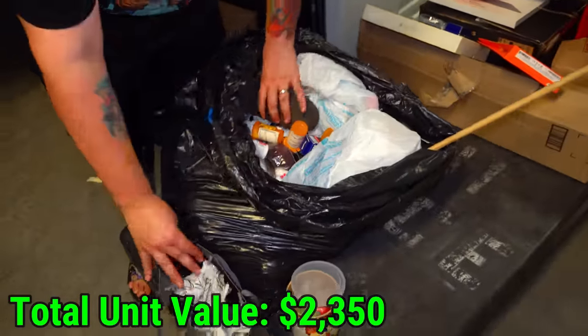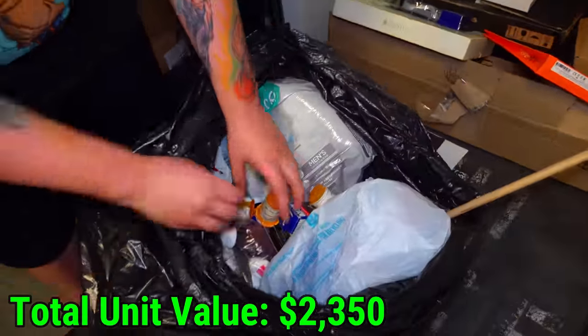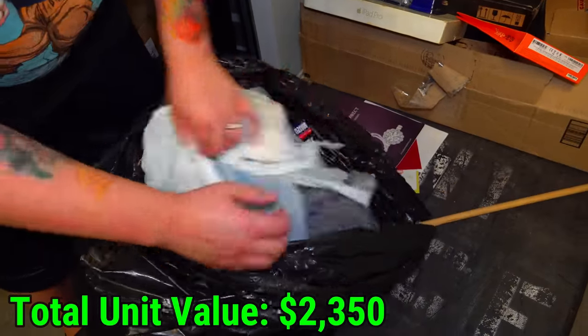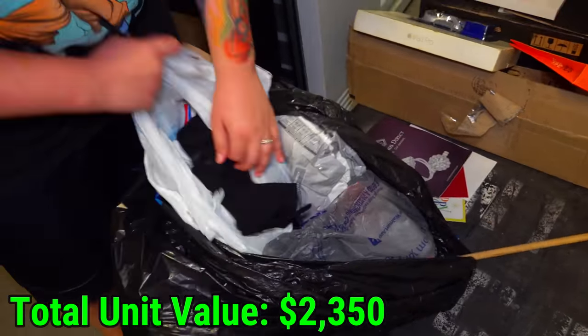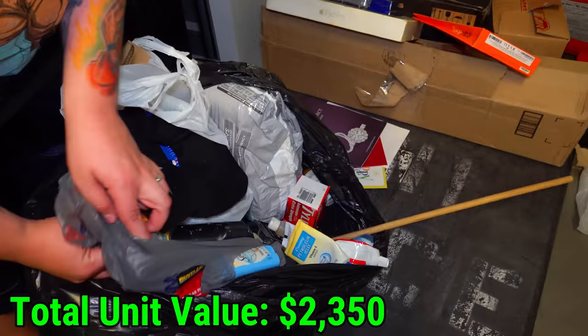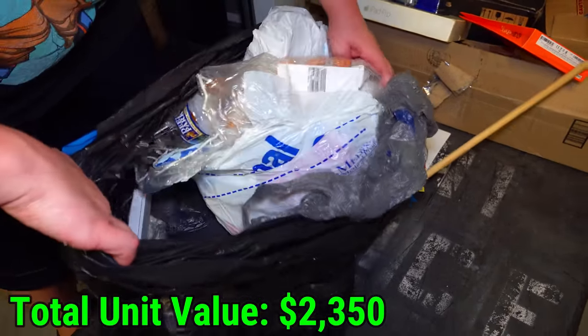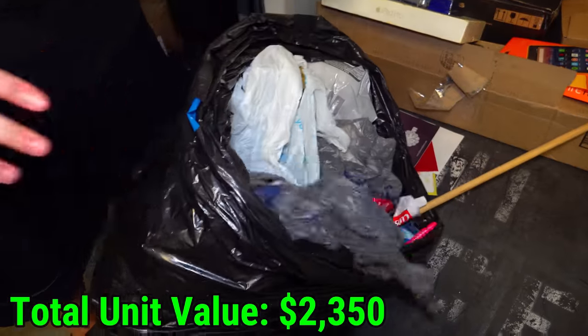So there's that. A lot of prescriptions, medication, unfortunately. Diapers. Is this all clothes here? No, look, oh, this is all bathroom stuff. It's leaking out. That's no good. More bathroom stuff and more clothes. Yeah, nothing else in there.